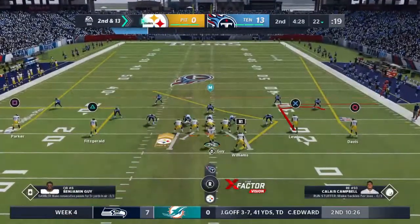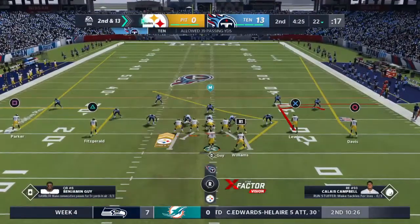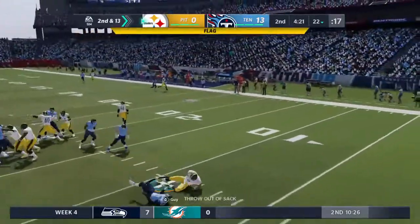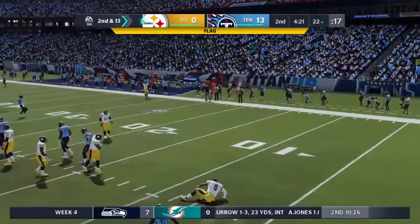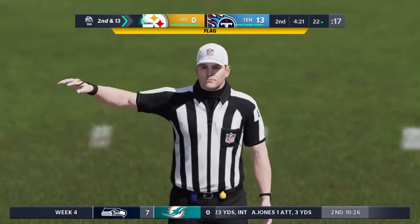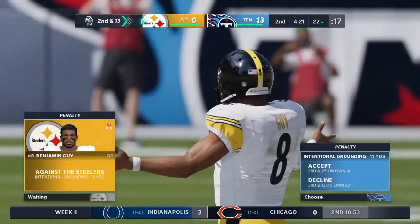They are already up a couple of scores, Brandon, and guess what? I think they're just going to pin their ears back now and get upfield and get after the quarterback. Been such an impressive first half to get that lead. And this heads straight to the sideline. I don't think they're going to let him get away with that. Nope, they won't. Here comes the flag.